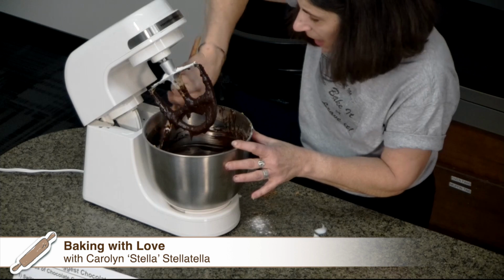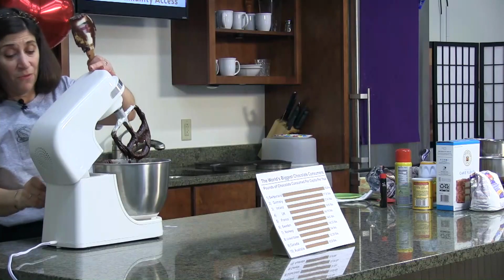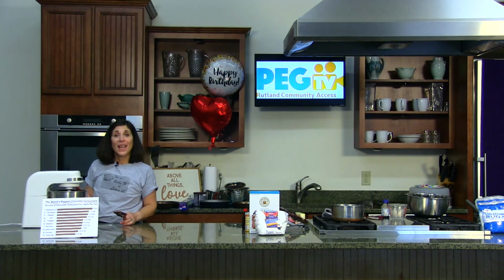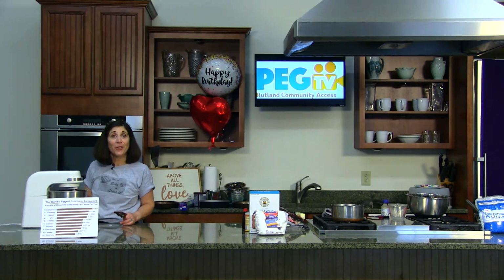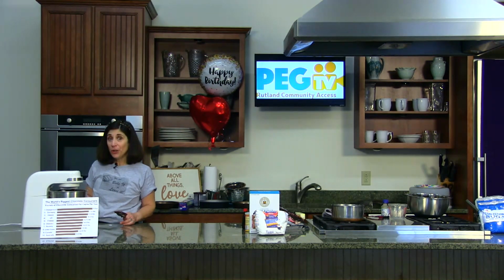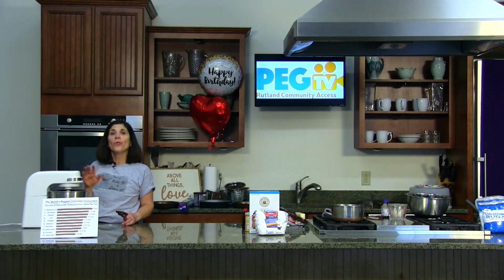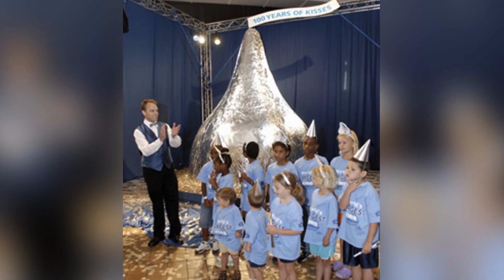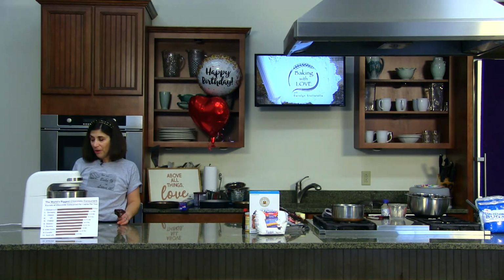And while I give it another spin, I can give you a little more chocolate trivia. According to the Guinness Book of Records, the largest single piece of chocolate was made in 2007 in Hershey Park, Pennsylvania, to celebrate the 100th anniversary of the Hershey's Kiss. They made a 12-foot tall, 30,000-pound, that's 15 tons, Hershey's Kiss. It took over 16,000 feet of silver foil to wrap it, and the little plume that usually says Hershey's Kisses off the top was 7 feet long, and it said 100 years of Hershey's Kisses. So that's the world's largest piece of chocolate, right in our good old US of A.